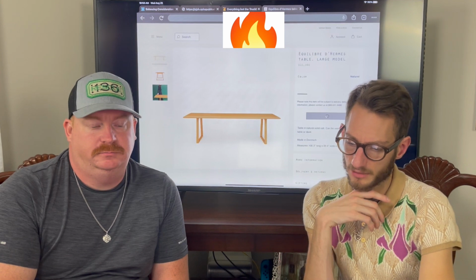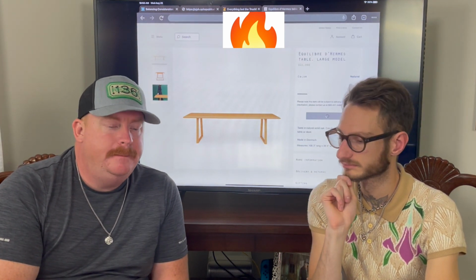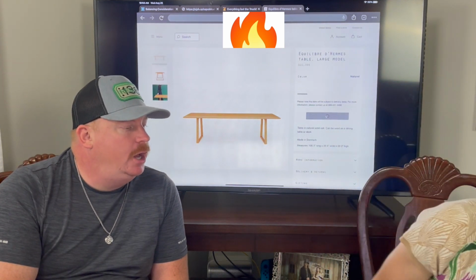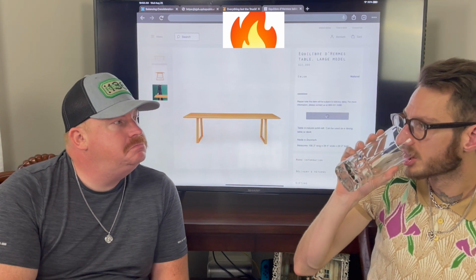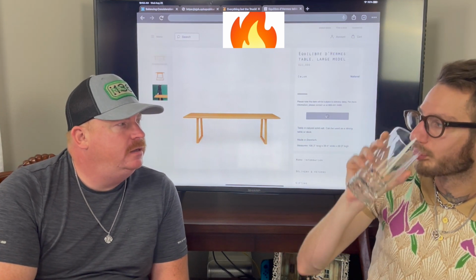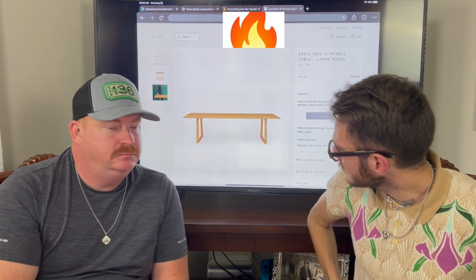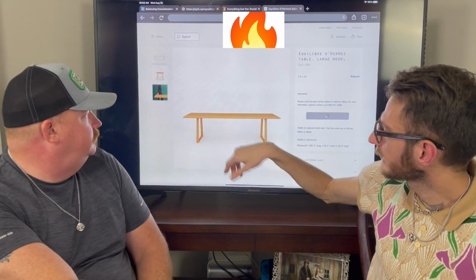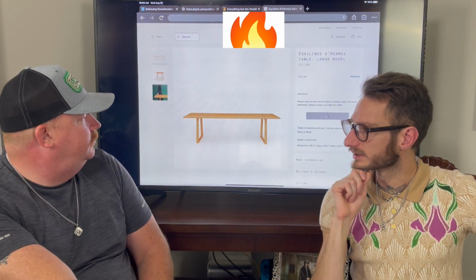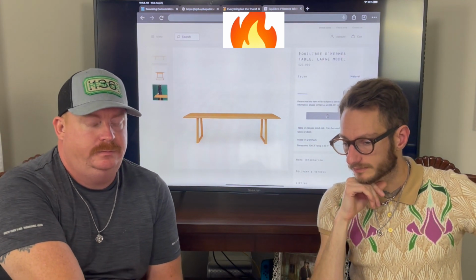$22,000. That seems fair compared to the pricing of everything else, since this is a whole dining table. But it's solid oak. That's it. It's a heavy finished table for $22,000. It doesn't even look super thick. I do like the, what is it, farm style? What do they call that? When it's the... It's the farmhouse style. Yeah, I like that style table.